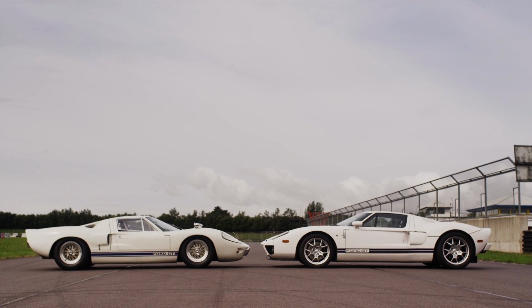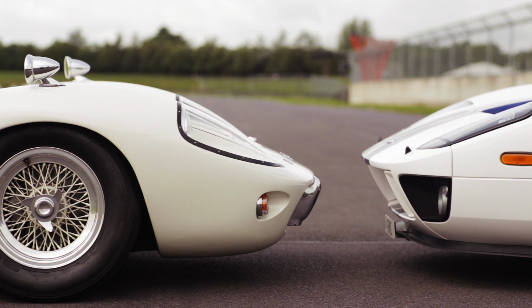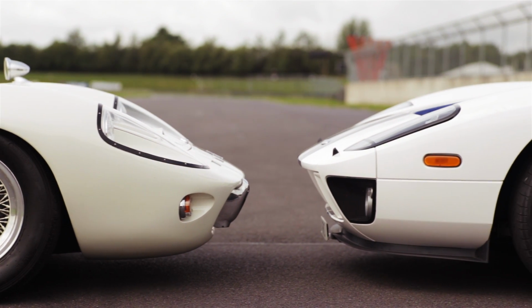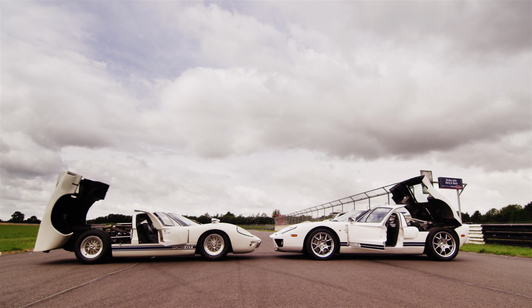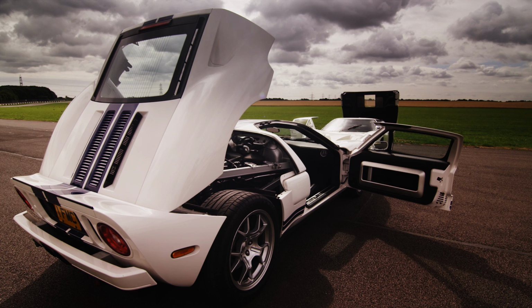Seeing those cars next to each other was like a dream. We had all the real GT cars together for one day in a video, which I think is pretty impressive, and it'd be great if you could check it out and let us know what you think. Yeah, please do, because highlight of my life that day.